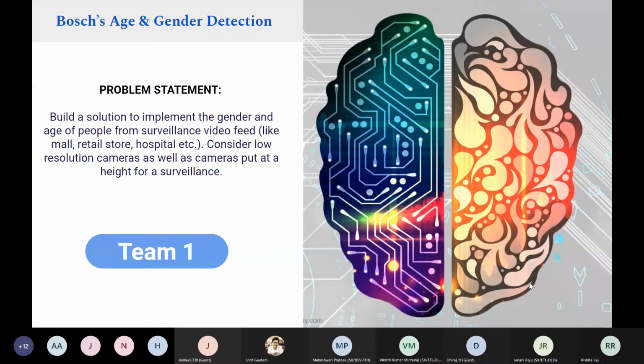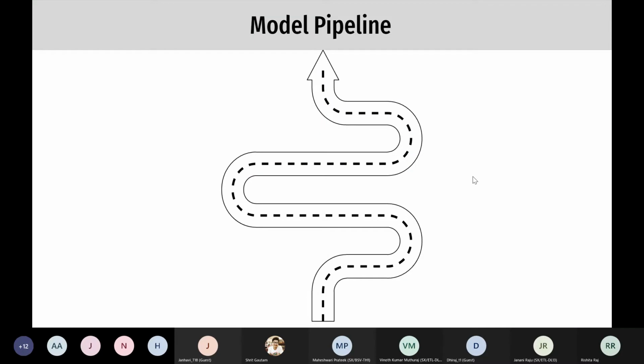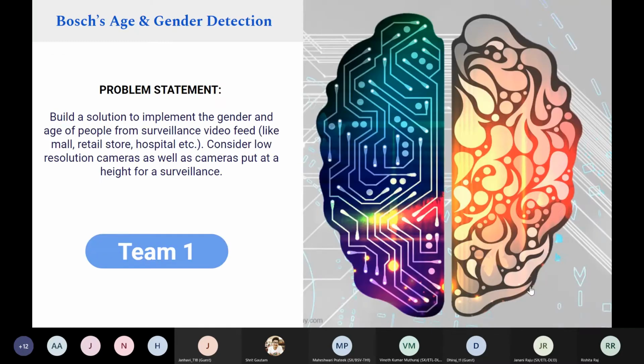Hello, team 1. Good afternoon, everyone. We are team 1. Sorry. Just a second, team 1. You know the instructions, right? The presentation should be of 10 minutes. It will be followed by the Q&A session of 5 minutes. At the end of 8 minutes, we'll be pressing a buzzer to remind you that 2 minutes are left.